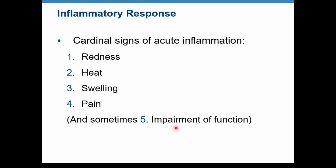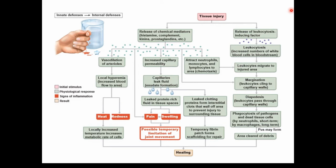Okay, signs of inflammation: redness, heat, swelling, pain, sometimes impairment of function. Okay, this is a lot. There were a lot of slides I dumped just to save time. He's injured the tissue on this piece of glass, and this tells you to always put glass in a cardboard box before disposing of it so someone else won't get cut on it.